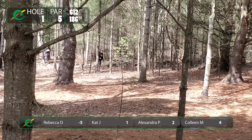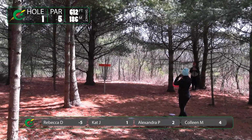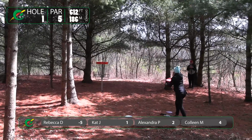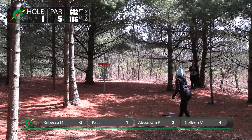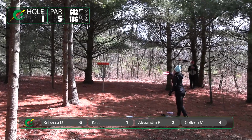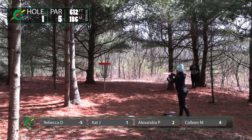All right, looks like we're all kind of pitched out to about 15-20 feet. As you can see here, it's quite windy at this point in the round. First round was a little bit calmer, but now the winds are picking up. So we're going to be really thinking about that in our throws.